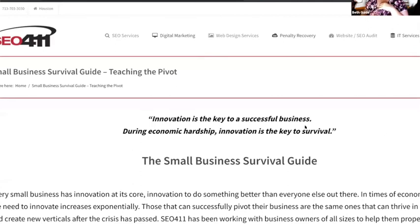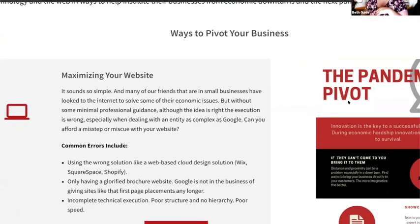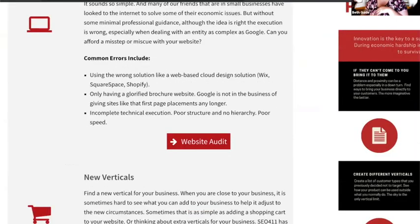You can borrow that for organic. And you can assemble a page like this for organic. I mean, I put this nice big graphic on the side. This page is really assembled for Google to rank it.